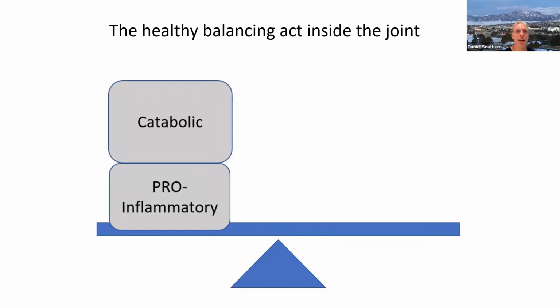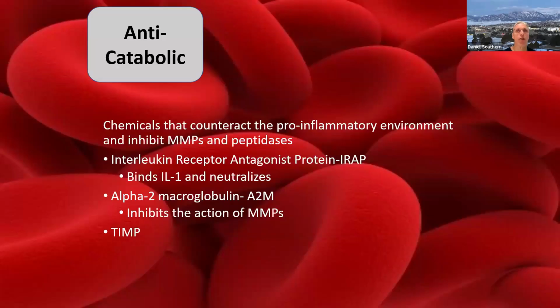So what do we do to counterbalance, to counteract these forces? Well, we focus on forces that are anti-catabolic. Catabolic is a word that means breakdown. So we're looking at forces that prevent breakdown. What are some of those? Well, these are chemicals that have been recently discovered in human blood products, all of them, within the past decade or so. And these chemicals counteract the pro-inflammatory environment inside a painful joint.